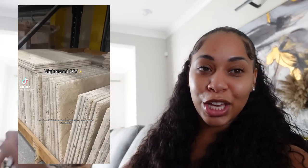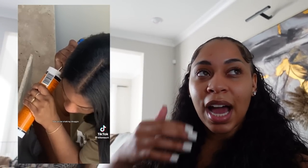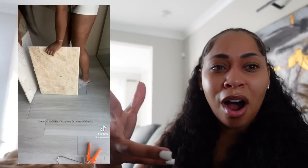So the project that we're tackling today, y'all, is making my own nightstands. I saw it, y'all know where I already saw it at, but I'm gonna put the video in here. And she did it. I'm gonna tag her video because she inspired me to go to Floor and Decor. We have one about 15 minutes from here. Hopefully I can find the same materials that she used. All she did was get some caulking, a gun, and slap it together. Honestly, she can sell them on like Etsy for like $300.